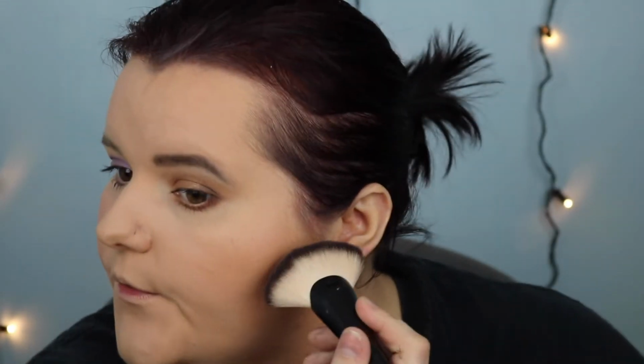Now what I do is take a contour and just lightly contour the perimeter of my face, just to make sure my cheeks suck in a bit, and I just push it up. I don't go all the way in, I only stop to here, because it will make your face look a lot slimmer. I can tell the difference. I've got high cheekbones anyway, so there's probably not much difference with me, but I just go up.